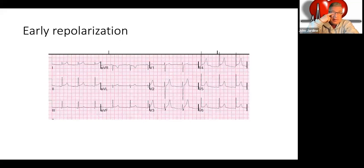Again, this is another example of early repolarization. You see how the J point is elevated, and it kind of repolarizes early, and it takes off, and it kind of looks like the ST is elevated.